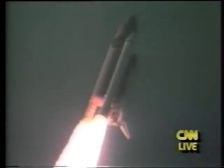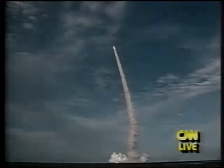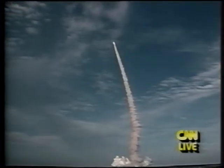Discovery speed already 400 miles an hour, altitude 9,000 feet. Three engines on board Discovery now throttling back to two-thirds throttle to prepare the spacecraft to pass through the area of maximum air pressure.